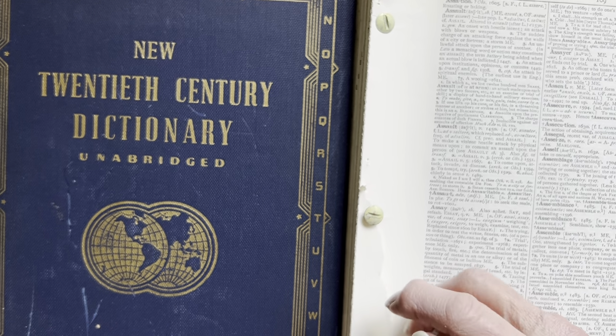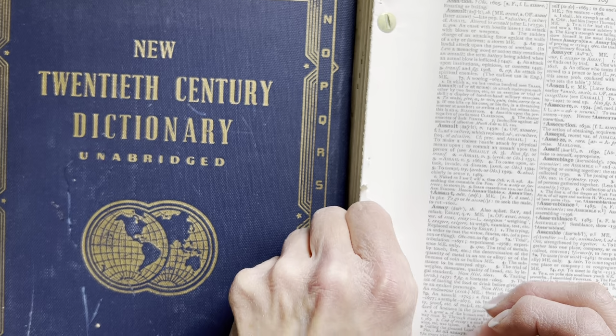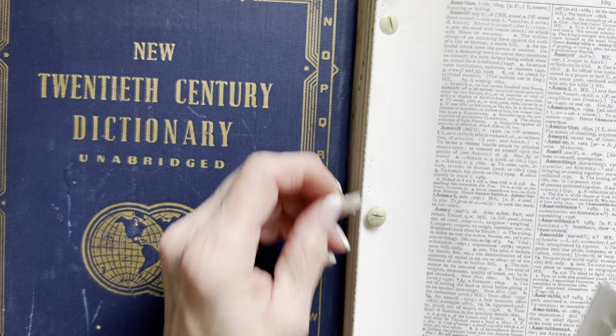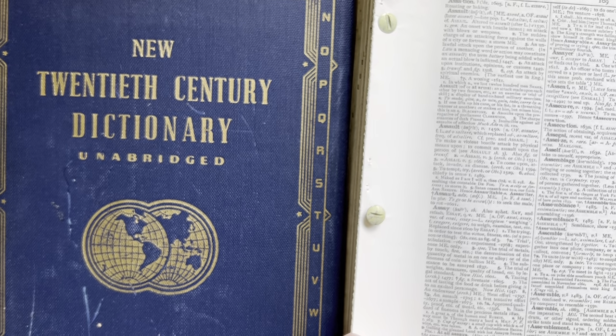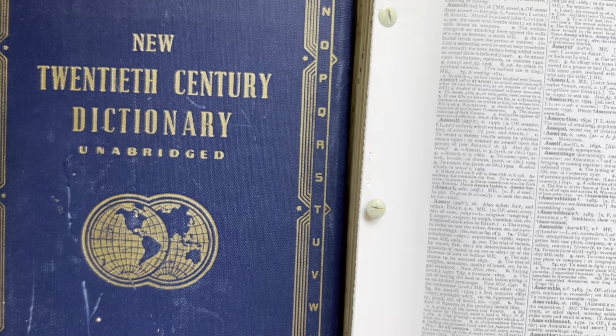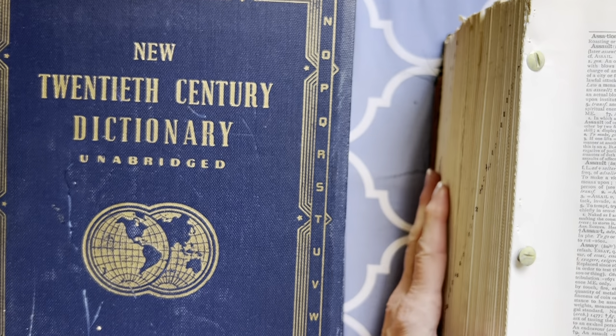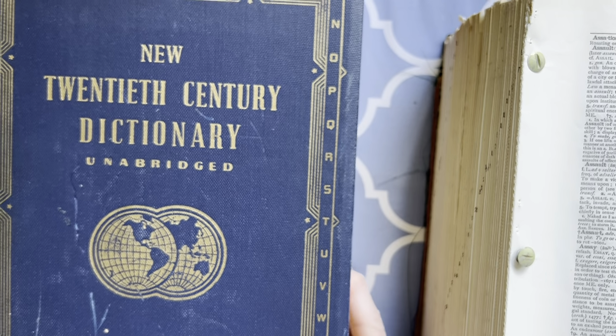And in case you can't tell, this week is going to solely be featuring dictionaries. Now, I don't know that my poor ironing board can hold all this weight, to be honest, and I don't even have them all on here.